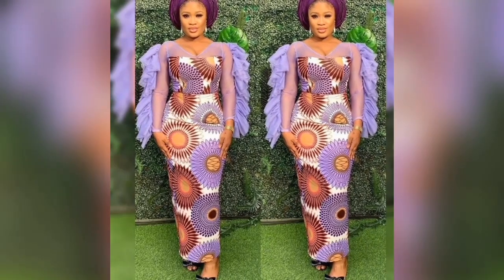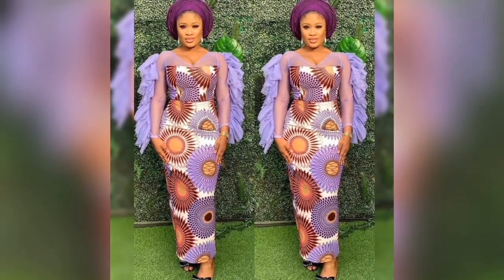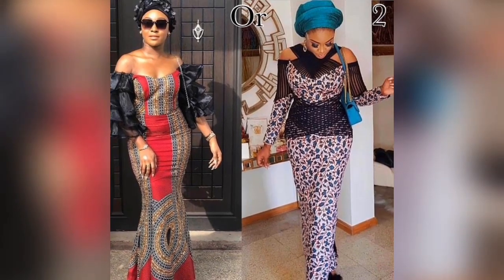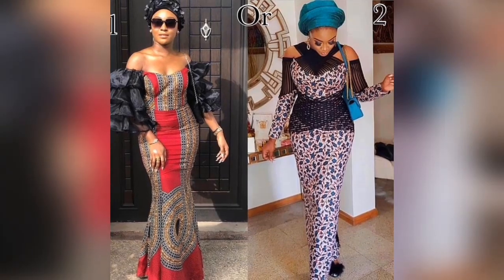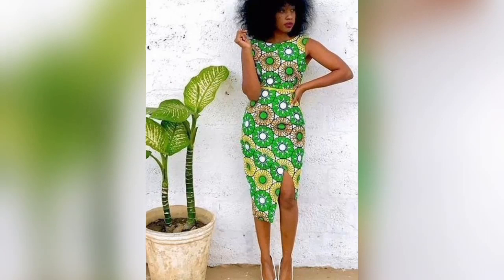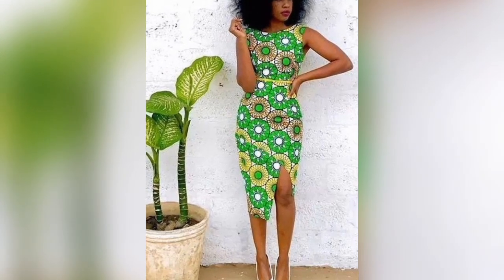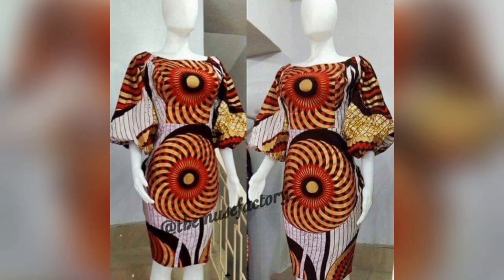What is there not to love about this gown? The hand, the shoulder is everything, guys. Yeah, this two gown is everything. The see-through, the one by the left, is everything, guys. Yeah, this is beautiful, guys. The opening on the leg kills the gown.